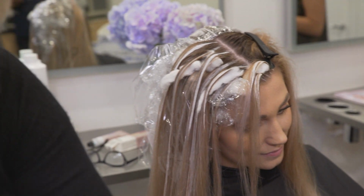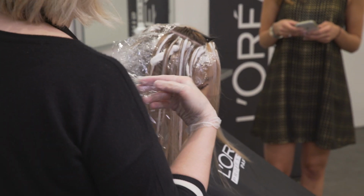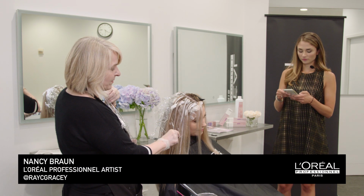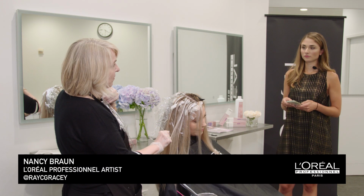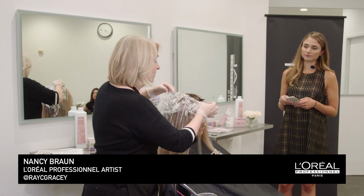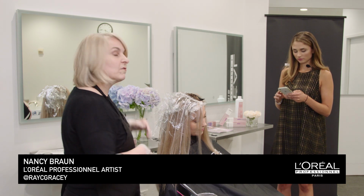And you can see I'm not concerned about bringing it down through the mid-lengths and the ends, because I really do want full deposit. For some of the highlights, I didn't bring it all the way down because that hair is already very, very pale. So all the rules that you've learned as a colorist, you still want to pay attention to, because those will still apply.